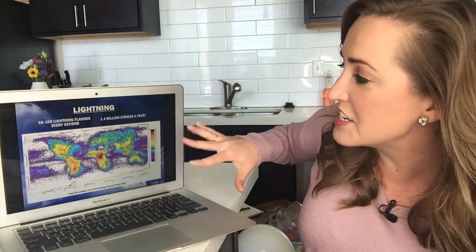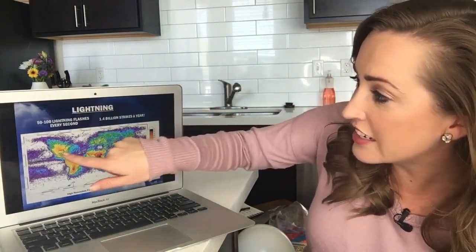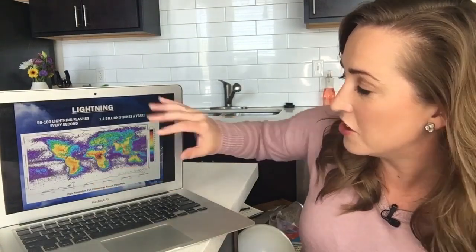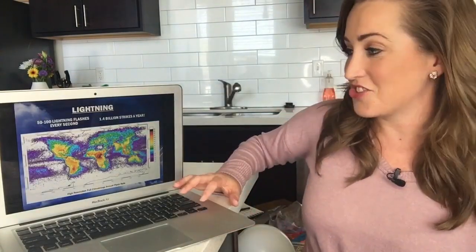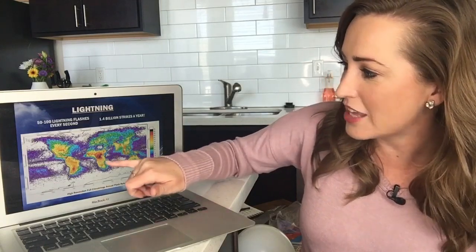Now, this is a really cool map. Check it out. These are the lightning strikes that happen all over the entire world. Here we are in the United States. There's Africa. So we've got all the different continents. These are all the lightning strikes that happen all over the world in a year. And every single second, a second just went by, somewhere in the world, about 50 to 100 lightning strikes happen, which is just remarkable. So what does that add up to every year? 1.4 billion lightning strikes.